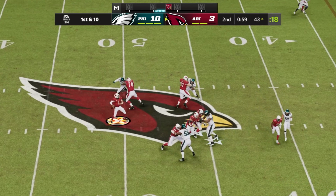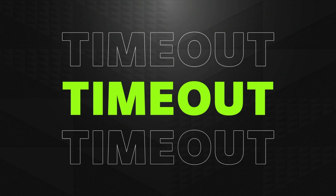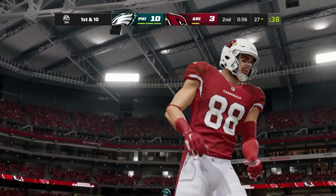Now Murray again. And he finds his tight end. It's Ertz. Now the Cards are going to call another timeout, their second, as the stoppage will come with a little under a minute to go in this first half.